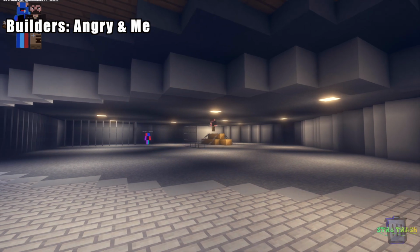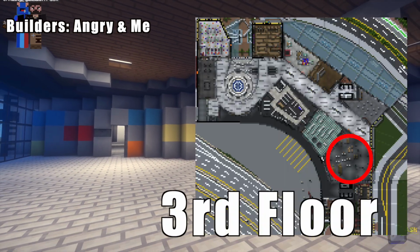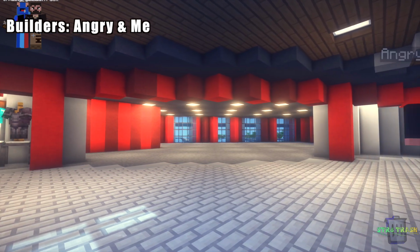So towards the end here, we were getting a little lazy. We did not feel like doing this entire store, so we decided to make it under construction. And it was on the 3rd floor, kind of tucked away in the corner a little bit, so it was all the way away from the main lobby. So we decided it can be a construction site.